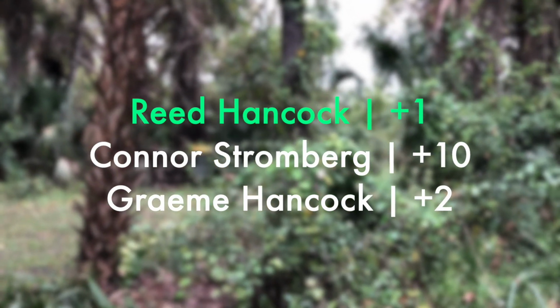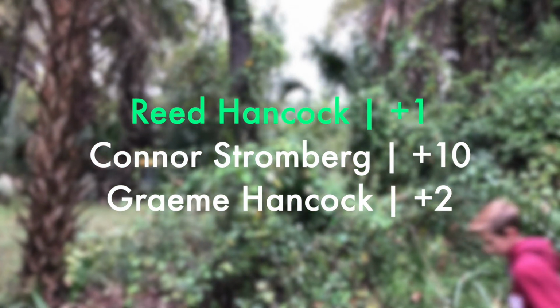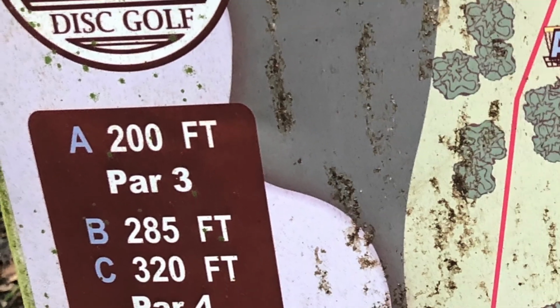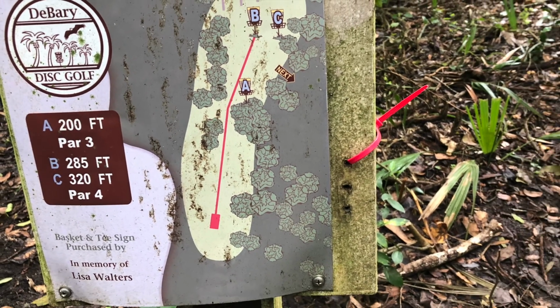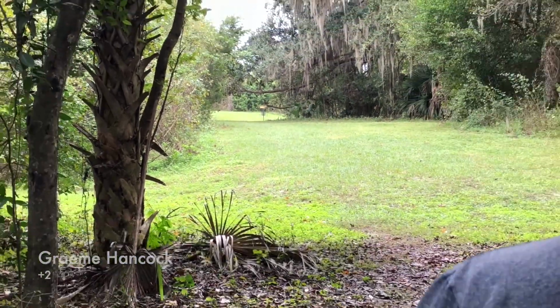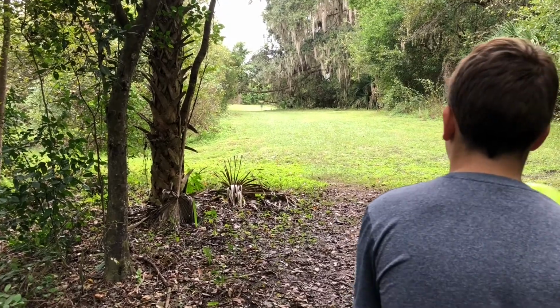Just hits that cage. And with that double bogey, I'm in the lead now. I've parred all these holes while Graham's just bogeyed them and double bogeyed them. We've got this one to A, 200 feet, par 3. I don't understand why all of these are on the par 3 position, but that's okay.